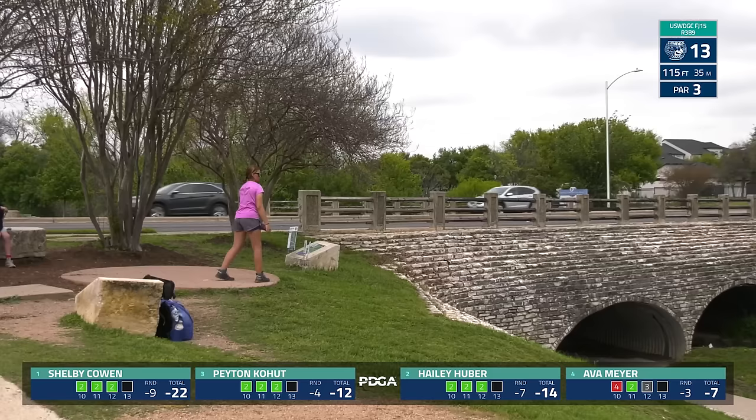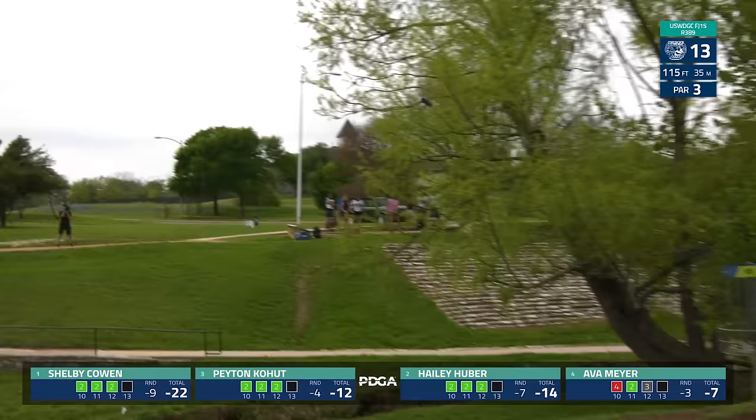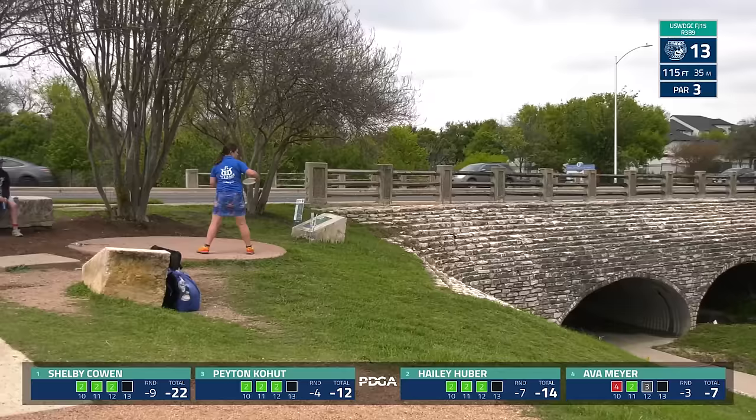Hailey might be going a little higher. Oh, yeah. Giving it a run. Very nice run there. She's almost tap in range again for three holes in a row. Peyton with a little bit of a slow run up. Very controlled power there.